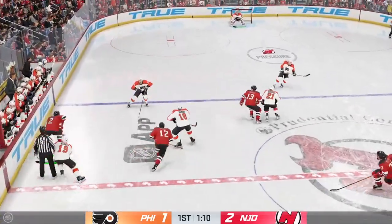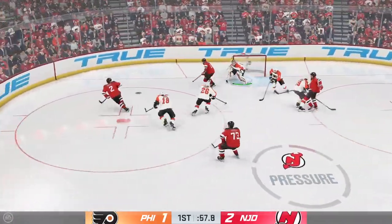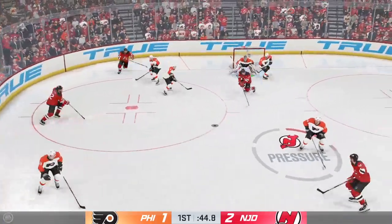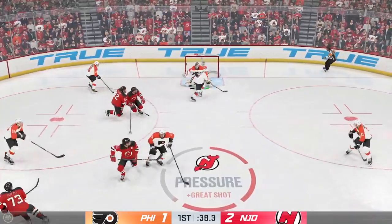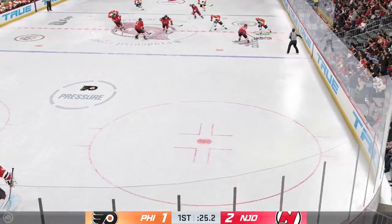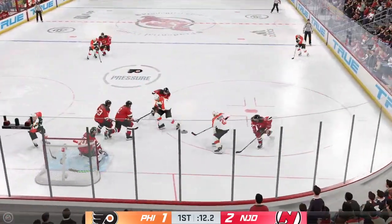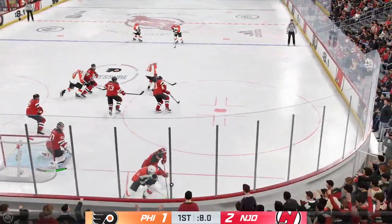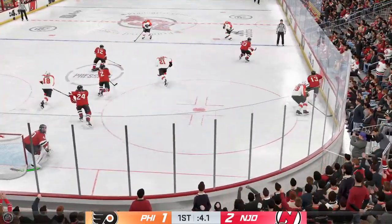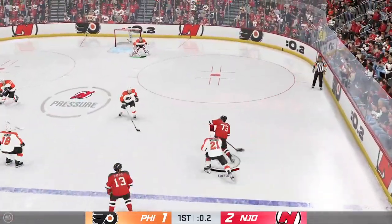New Jersey's moving it up the ice. Final minute approaching here in this opening frame. Oh, and he comes up with a stop. And he elects to play the puck. Steps into the offensive end. Gets the full use of his stick on the poke check. Moves the puck. Takes the shot. A rush!